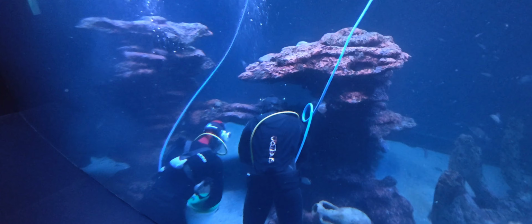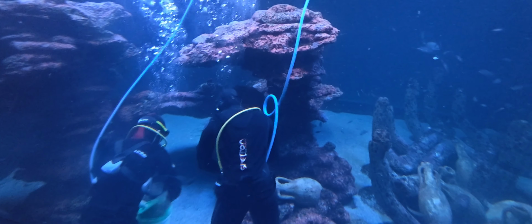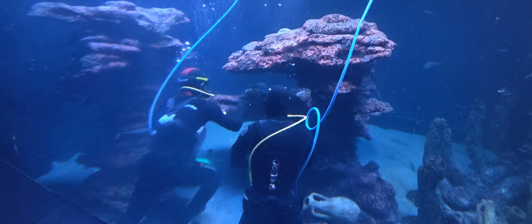Feeding the fish. Hide bits of food in the rocks.